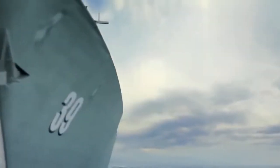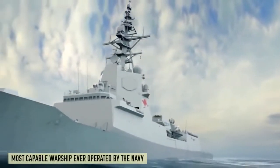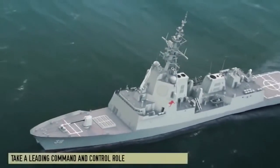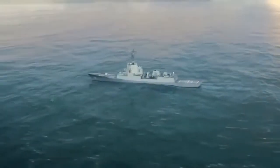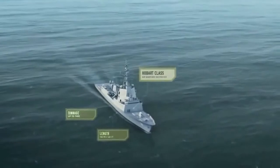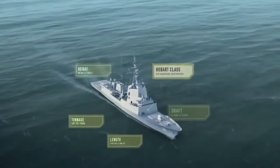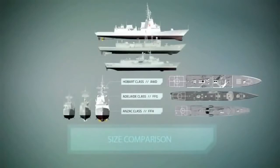The Hobart-class destroyers will be the most capable warships ever operated by the Navy, with layered offensive and defensive capability. The ships will be able to take a leading command and control role with ADF and coalition forces. Able to displace up to 7,000 tons at nearly 150 metres long and 55 metres high from the keel to the top of the mast, the new destroyer is a significantly larger vessel than the ship it supersedes.